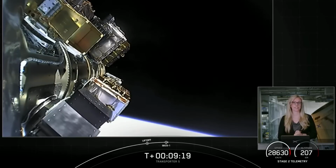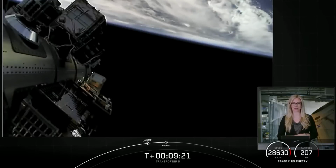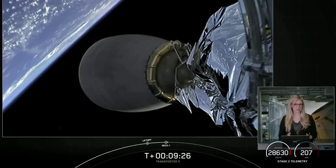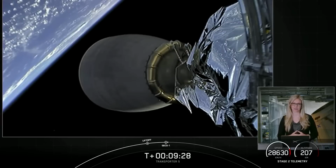With that, we're going to take a short break and come back in about 45 minutes for the relight of our second stage, followed shortly thereafter by the first 26 scheduled deployments. Stick around.